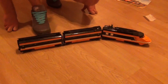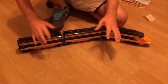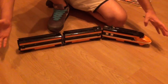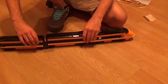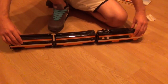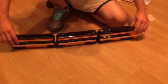Oh gosh, hours and actually days later, it is finished. Well, half of it. I mean, all of it, but half of it. This is one complete set of the Horizon Express, the TGV. So, as you can see, it's pretty cool, it's very authentic. Those magnets aren't very strong. Those magnets aren't very strong at all.